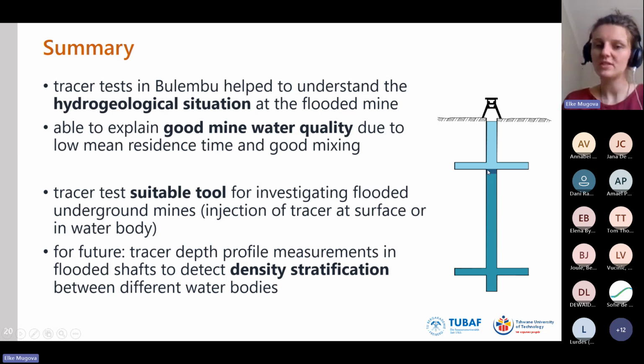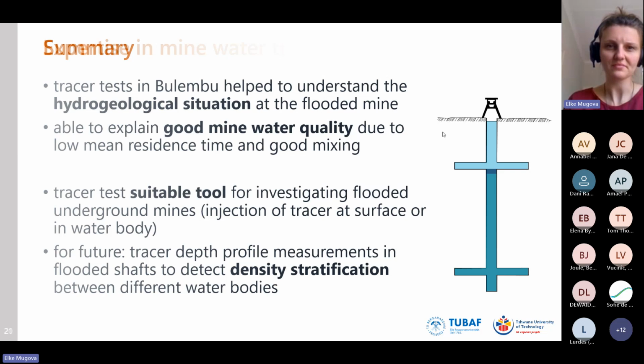And we can prove this barrier function with the tracer tests, because if we conduct a depth profile measurement and we see all the tracer is stuck down here, then we have a proof that the barrier function of the stratification is really working.